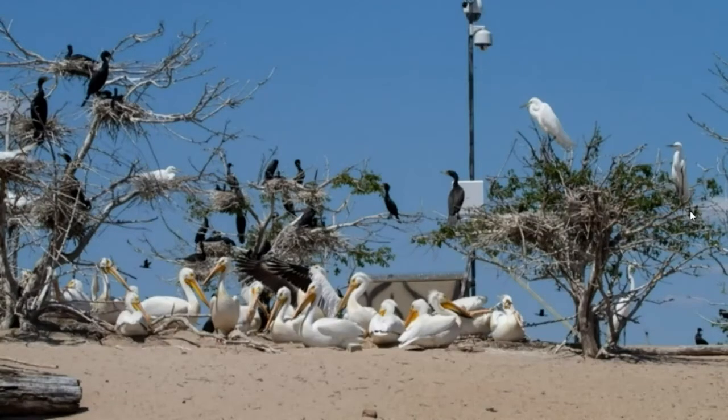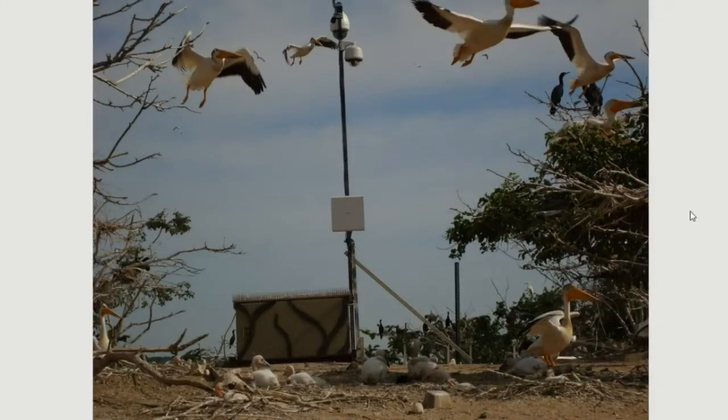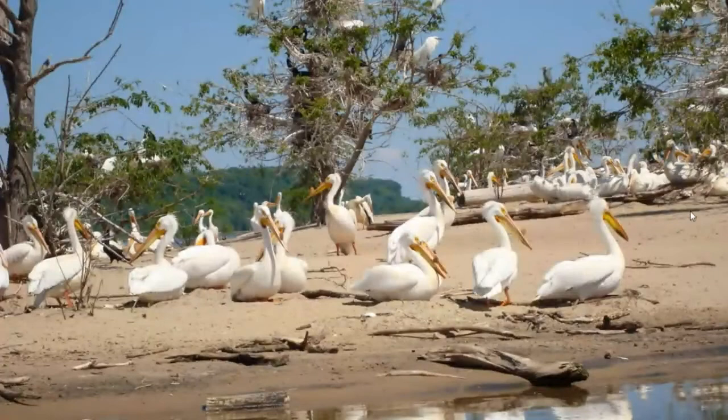It has a large battery pack that you see, and you can see the outstanding images that we have of this nesting colony. Next slide. Just kind of a close-up of the unit itself. You can see the young pelicans on the ground, flying all around. And the camera scans 180 degrees so that the viewer can understand how dynamic the nesting colony is.